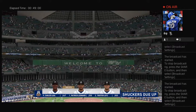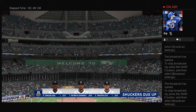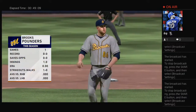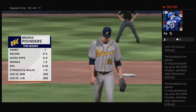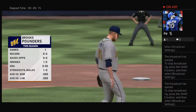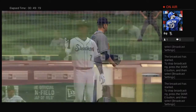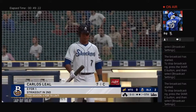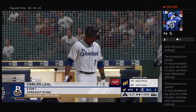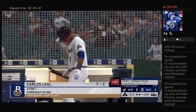Last half of the 5th coming up. The home team leads this thing 2-0. Brooks Pounders will come on in relief as he'll make his 2nd appearance of the season so far. Number 86, Brooks Pounders. Now at the plate, Carlos Leal looking to put the ball in play here. He went down on strikes in his first at-bat. Leal.